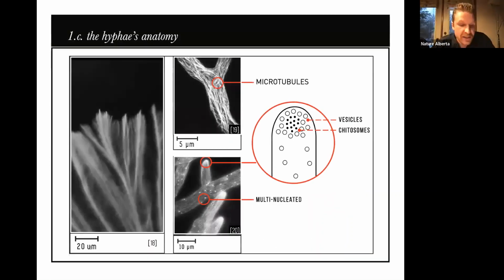These diagrams show the basic anatomical features of the fungi's hyphae. Hyphae are the filamentous cells of fungi. They are composed of microtubules, nuclei, vesicles, and chitosomes. Growth, communication, and digestion occur at the tips of the hyphae, guided by the Spitzenkörper, which we saw earlier.